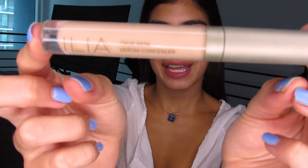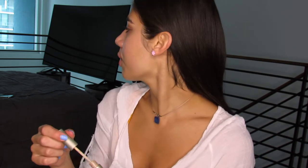Next, I'm going to be using my Ilia True Skin Serum Concealer. Boy, at first I was iffy about this concealer, but boy, can I say I love it.